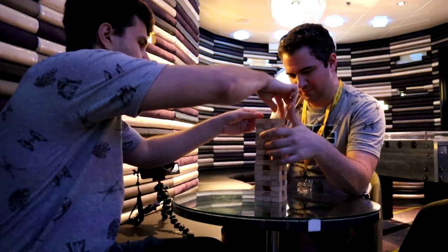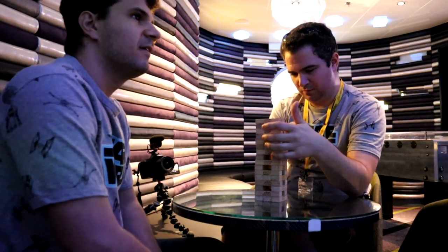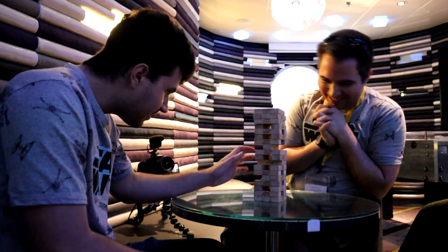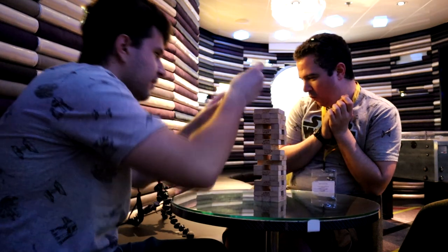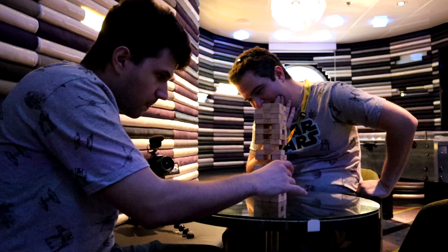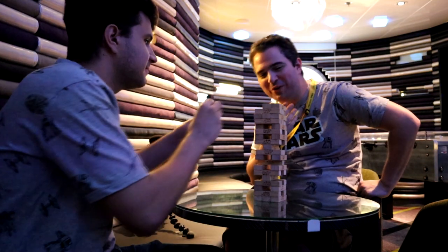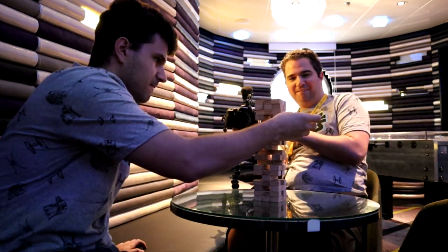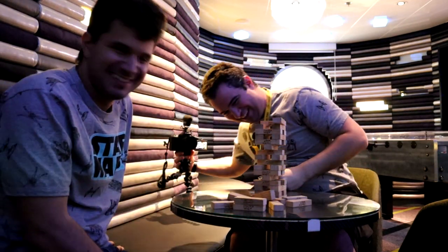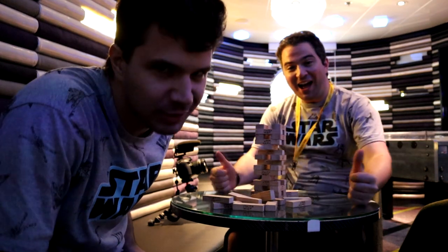Jenga time here versus Mike. Gonna see who can keep the tower alive here. Let's do it. Good luck with that one right there. You see his one pig. That's what happens when you don't look. Yes, dude. Oh, man. Someone could be there. Ooh, you saw it move up top. What? You see. Mike wins. Watch out for Mike and Jenga.